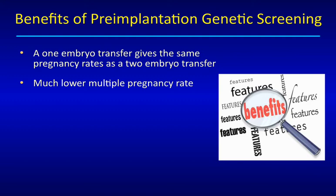So we as reproductive endocrinologists want you to have as many children as you want to have. We just want to space your children out by a year or 2 years apart. And that gives you as a parent a little bit of a chance to enjoy the one baby at a time. And it's a little bit easier to raise one baby at a time than it is two at a time.